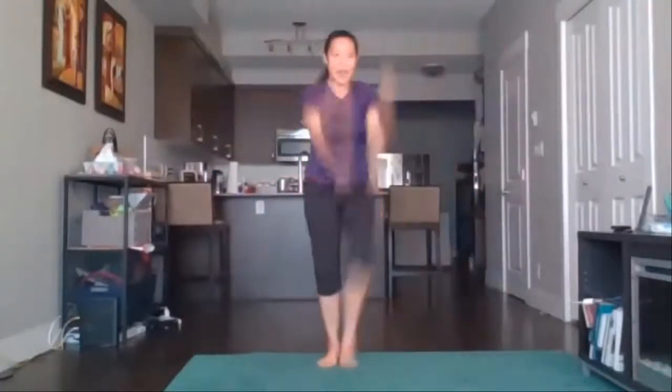As effortful as you can. How much stomp can you make? How much noise can you make? That's it. Nice and effortful. I want to see the effort. You want to make your downstairs neighbor, if you have any, hate you. That's it. Keep going.